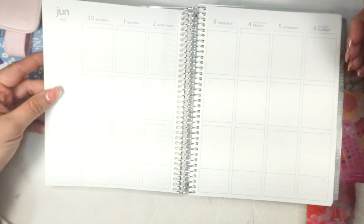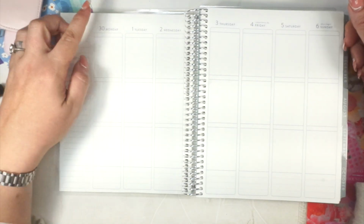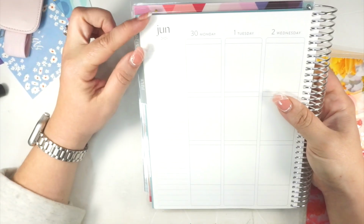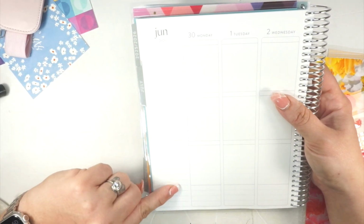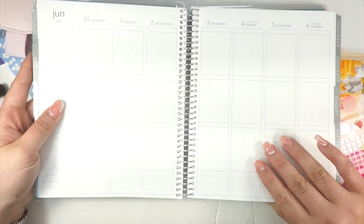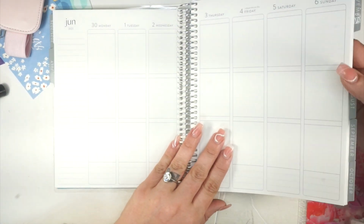Okay, and then we get into our weeklies. So the big difference on the weeklies, especially in the vertical, is that we now have all of this space on the left-hand side to right. So there used to be a little calendar right here. And so now, when I'm doing my sidebar, I'm going to have all this basically blank space to put stickers or to write or do something. So I like that. I think that's kind of cool. So we'll have to see how that goes. Again, loving the font. I think it's very clean and pretty.